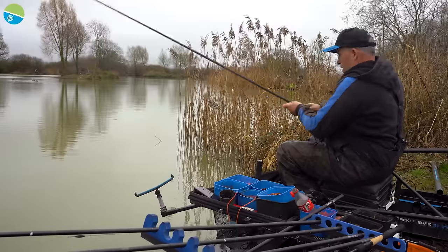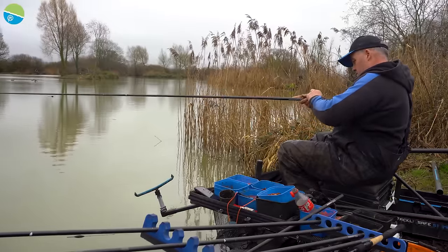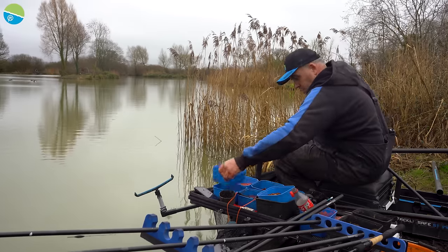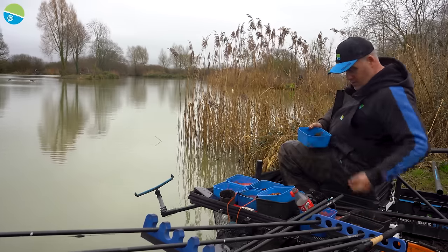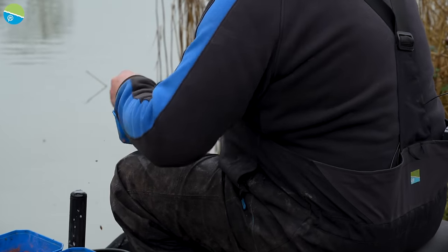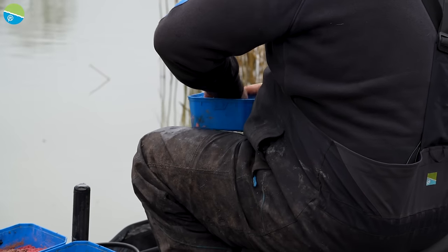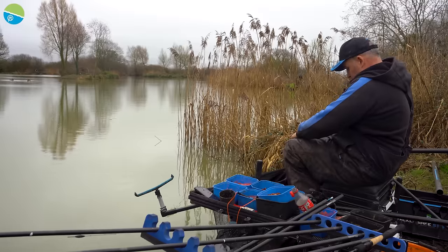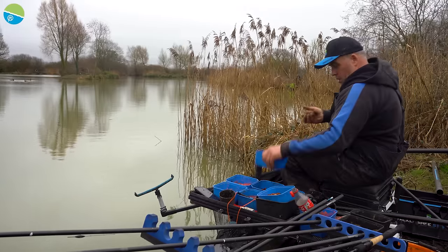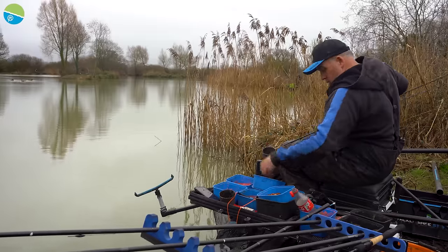Right, let me lay. Right, what I'm going to do now, you might think this is crazy, just stopping for a minute or two. I am going to get that mix, a few more dead maggots. I got a little bit of worm left in there anyway, a bit of water, and I'm going to put a bigger ball in. So a big ball like that, let's not mess about, at 10 meters.